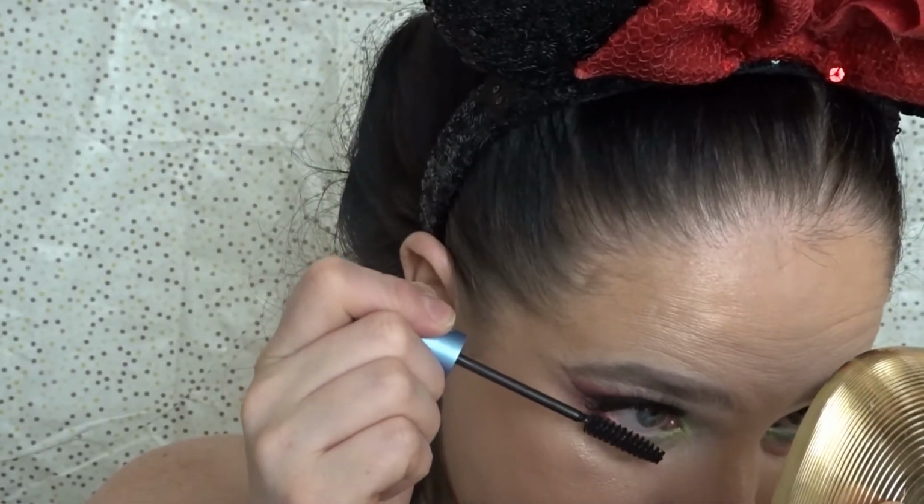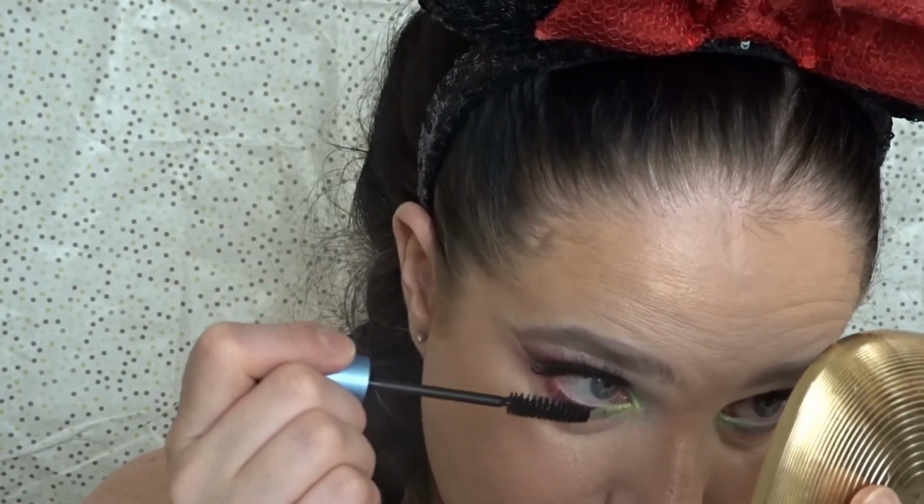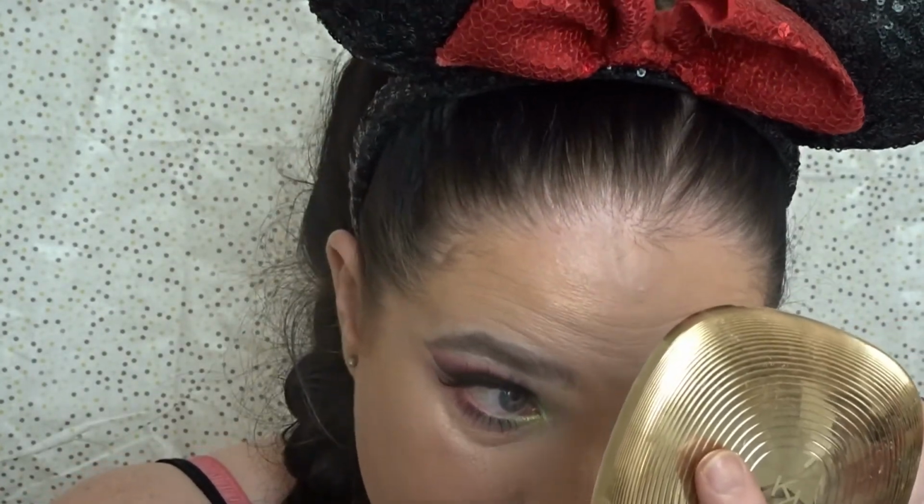I'm really happy about this look, guys. It's really turned out really well. Do you know when you sit down and you don't know what exactly you're going to be doing, and then you turn that into a good look? That's how I feel right now.